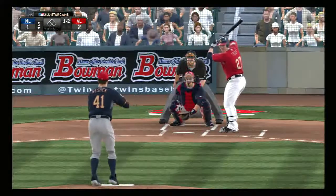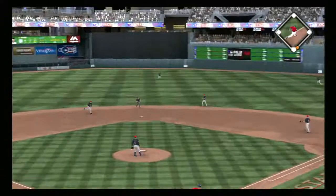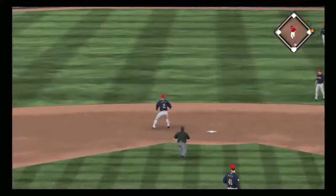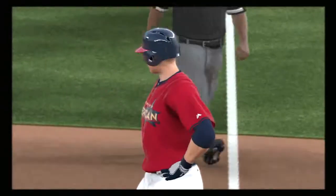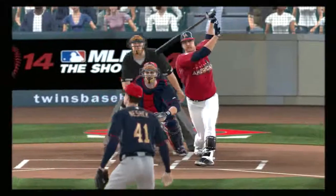Now here's the pitch. Oh, and he squares this one nicely, and it's lined into center field for a leadoff single. You talk about getting the bat head out in front. This is rifled up the middle. Can't square up a baseball any better than that.